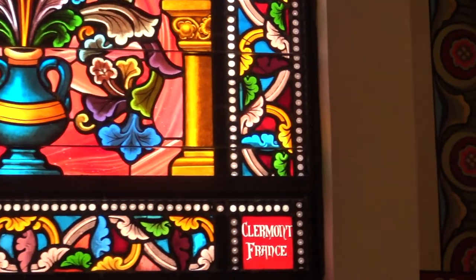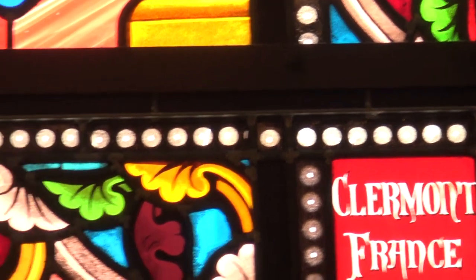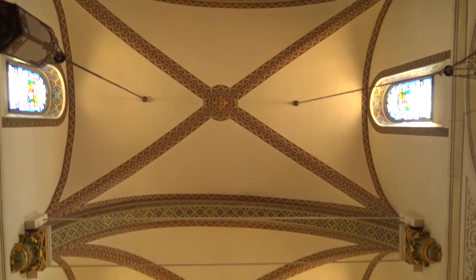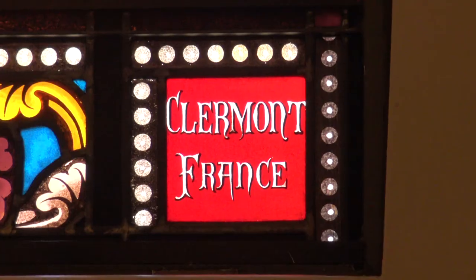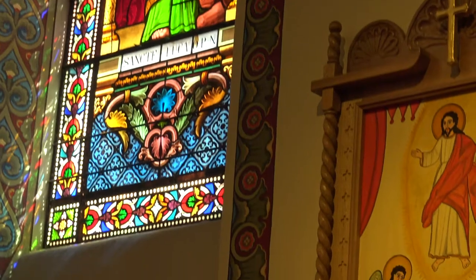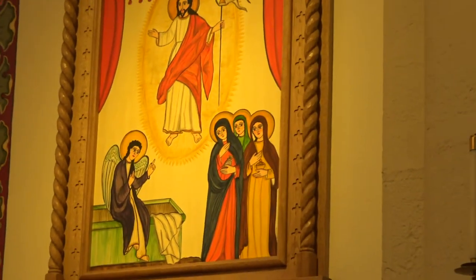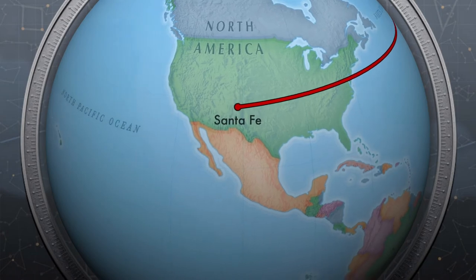The stencils they took with them, they applied to the roof that's here and to the detail work. So we have almost an identical replica of the church in Assisi on our ceiling as well. All the stained glass is original to the first bishop's hometown in Clermont, France. The stained glass was forged in southern France. It was then disassembled, packed up, sent over here, and then installed.